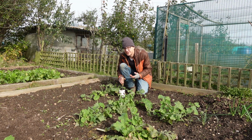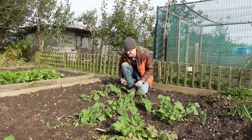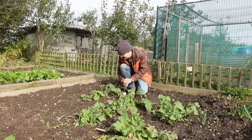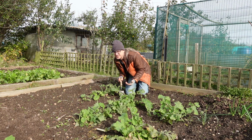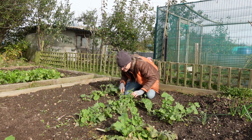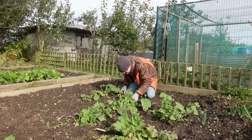These swede were sown at the start of July. There are a lot of problems with slugs and stuff. They just don't look big, and I just cannot imagine that these are going to be any good. Now, the variety is called Best of All. I guarantee there won't be. None of them look like they've got anything good going on under the soil. So let's have a look.